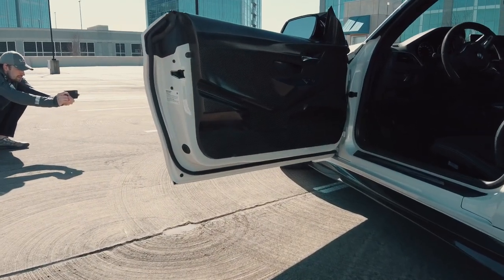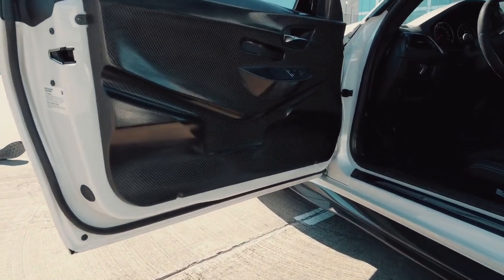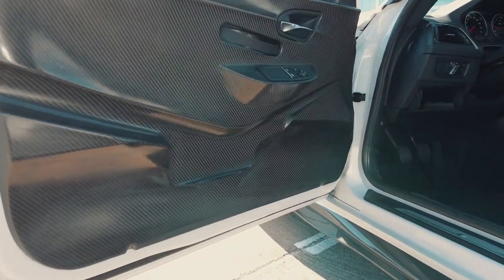BMW has a car called the M235iR. It's their customer race car, and you can actually get the part numbers and order parts from that. The interior is all carbon fiber. I just wanted to get the doors, to try to shave some more weight, so I got those. Those are so sick. Dude, I love the doors. They're really cool. Really cool how BMW just sells that part.